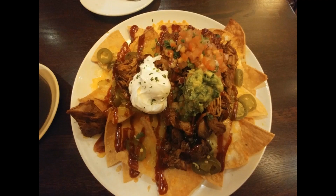A short while later, we did get our appetizer. What we decided to order was the barbecue pork nachos. And top notch. Amazing. Homemade chips, at least it seemed like they were homemade chips. It says in the menu that they are fried chips, so I would guess that they do make them themselves. Had pepper jack and cheddar cheese, sour cream, jalapenos and banana peppers, and some pico de gallo. They're very, very good. Was very impressed.